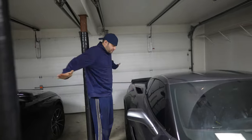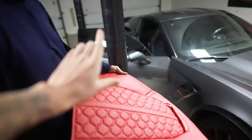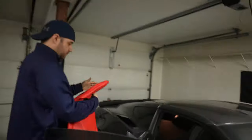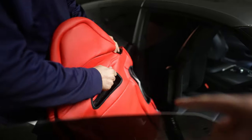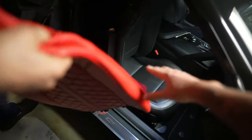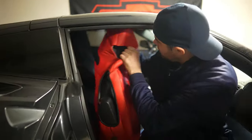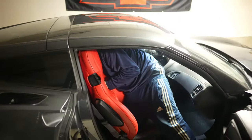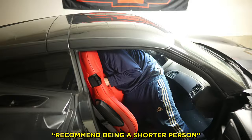You ready? Here we go, sir. Passenger side. So you can tell it's the passenger side because the opening is on the left. Let's put them on. From my experience putting these in the Camaro, it's easier to start with the seat back because if you put the bottom part on, it tends to slide around. It literally just slides right on.